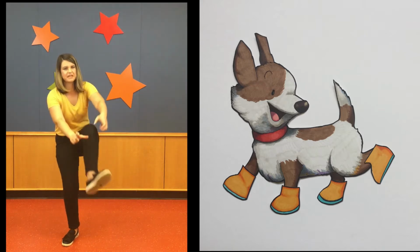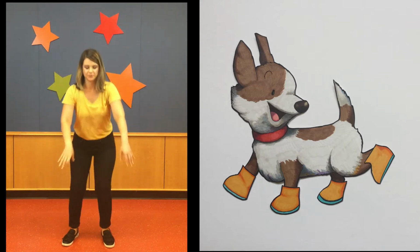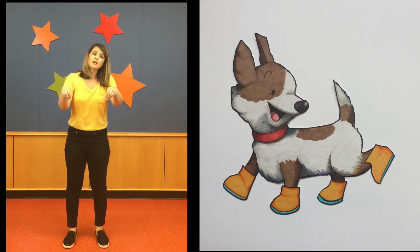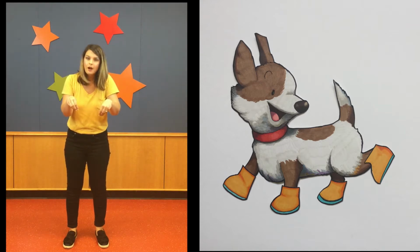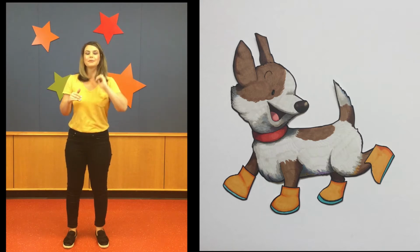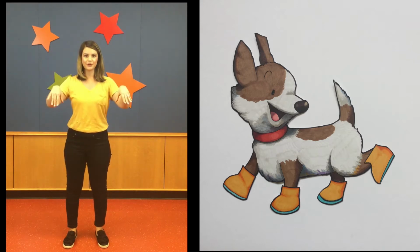Let's take off the other one. Dump that out. Oh, no. He took the boots back to the shopkeeper and said, excuse me, but do you have anything that's better for swimming? Yes, I do, said the shopkeeper, and the shopkeeper brought out some flippers.